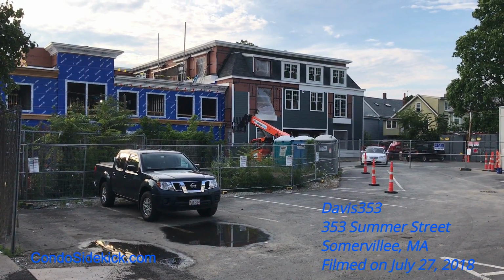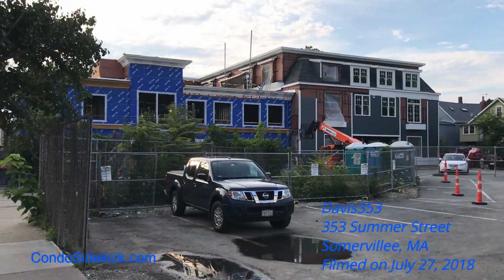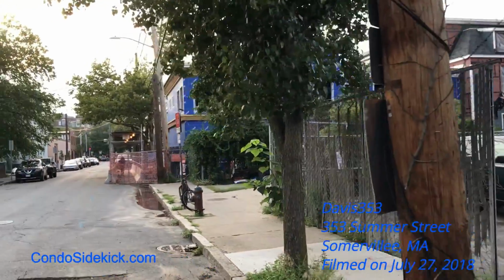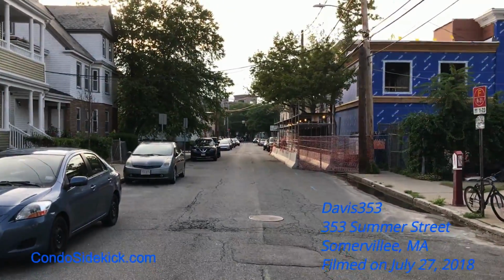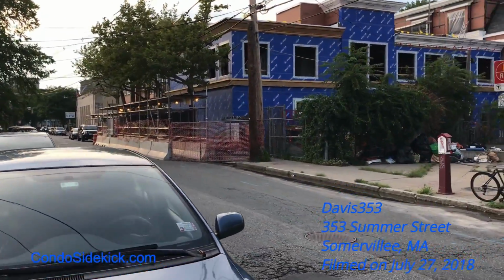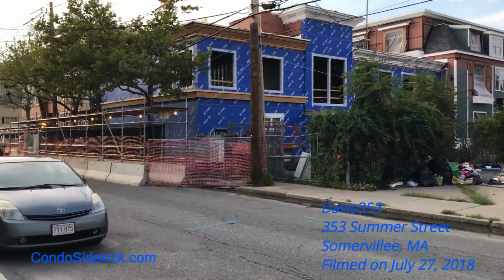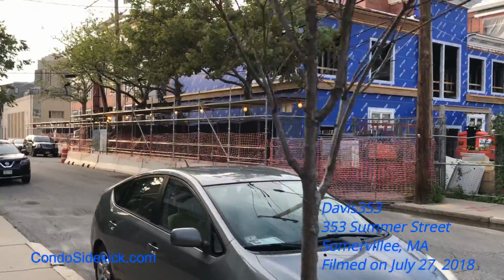You are looking at Davis353 in Davis Square, and that right there is the sales center to the right. So if you're interested in seeing a unit for Davis353, you can visit the sales center to take a tour. We're looking towards Davis Square right now, and that section of the building in blue is the VFW hall that the developer is developing as part of this project.